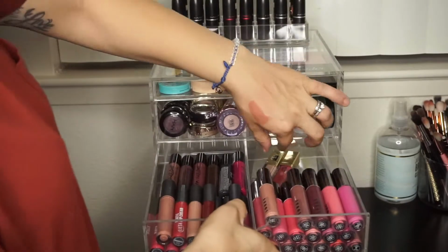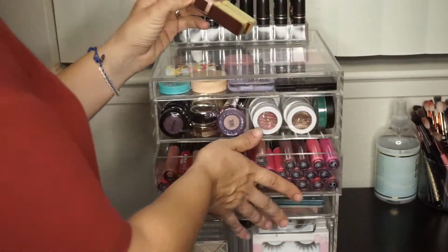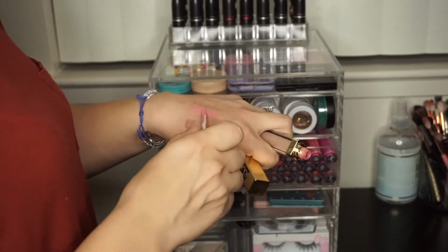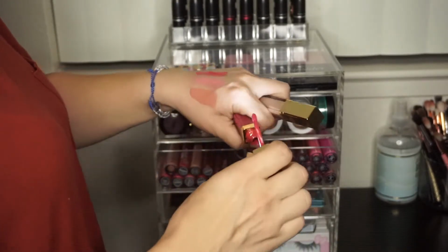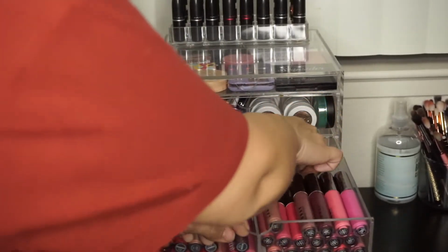Okay, and back here I have 2 Gerard Cosmetics ones. I don't support the company anymore, but these were gifted to me from my husband when I did support the company. And I still love them. Like, I love their formula and I love the product itself, but I just won't talk about them on social media besides right now, just because of what they stood for in the past, and I don't believe in that.